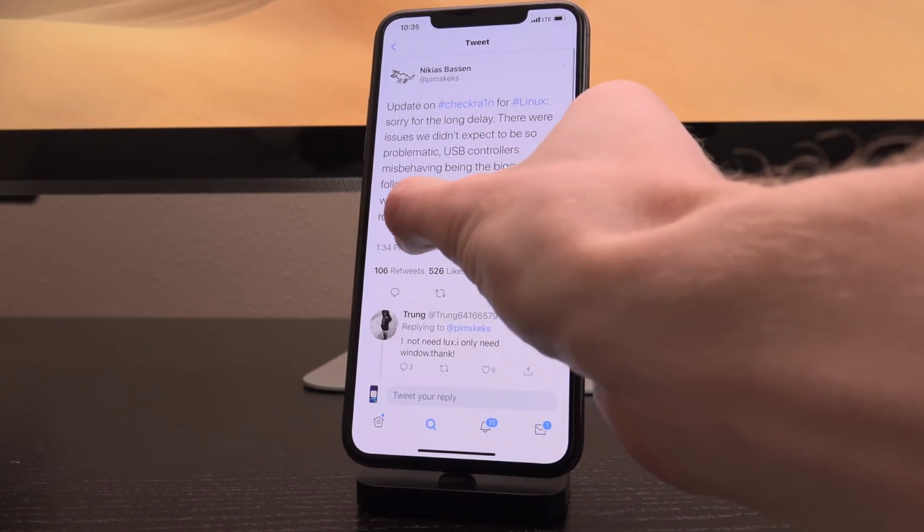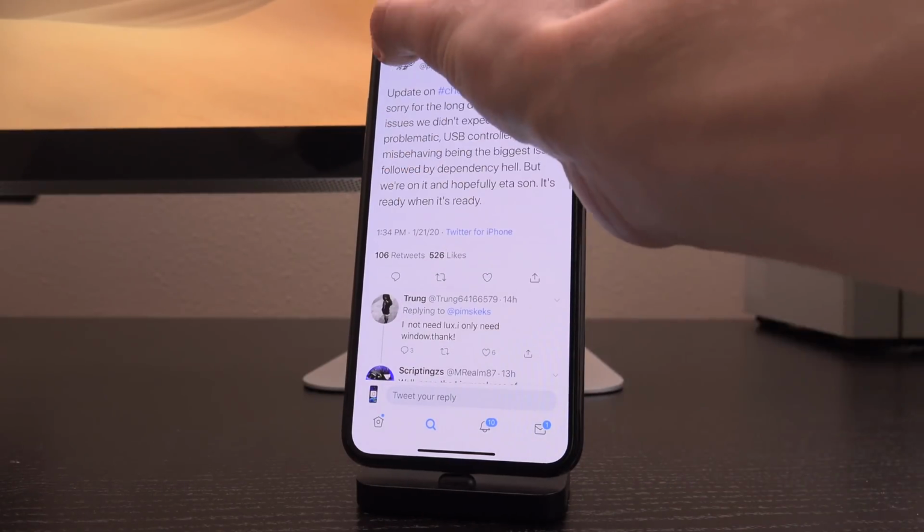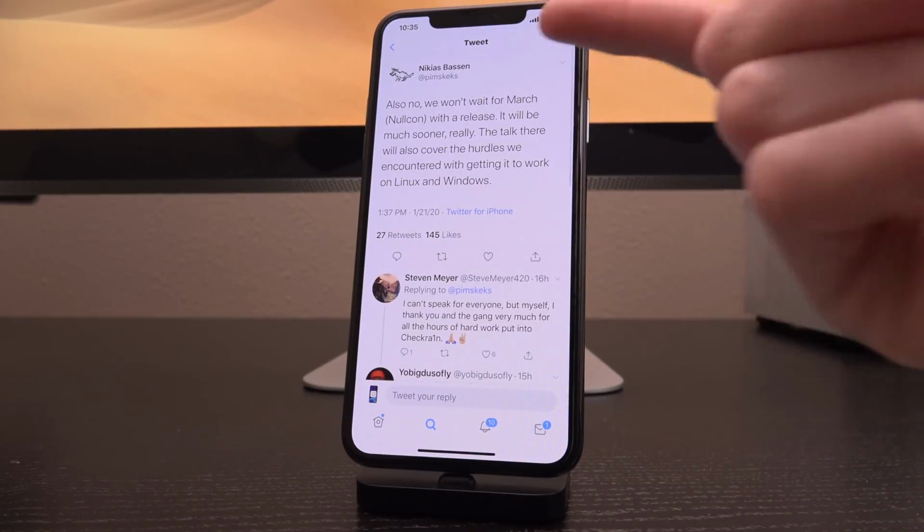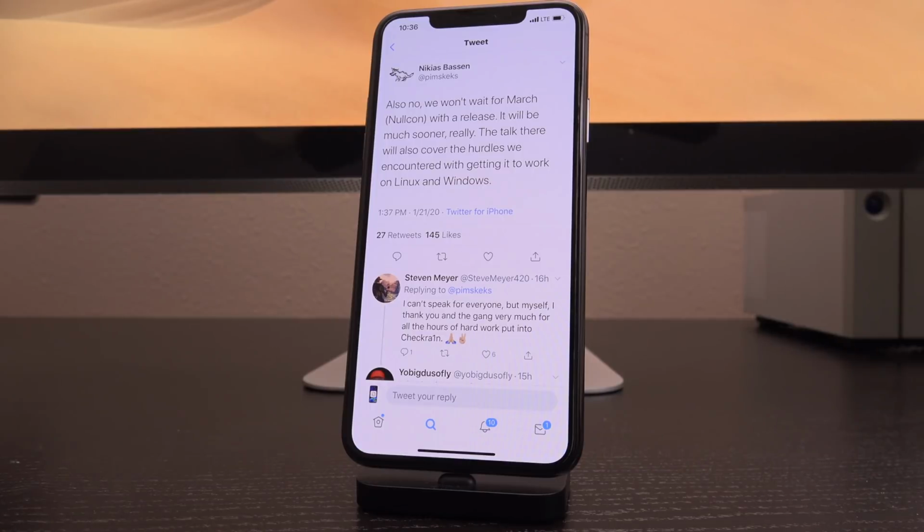So let's go ahead and switch on over to the follow-up tweet from Pimskex. He said, also no, we won't wait for March, which is Nullcon, with a release. It will be much sooner. Really, the talk there will also cover the hurdles we encountered with getting it to work on Linux and Windows. So he specifies Windows right here.